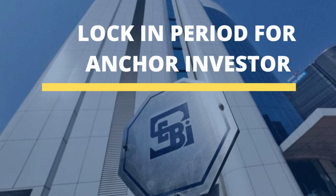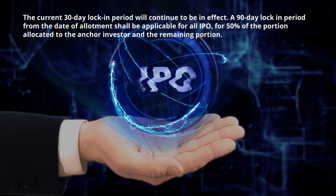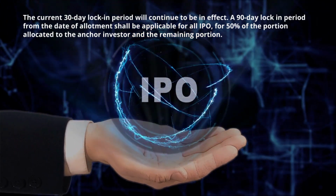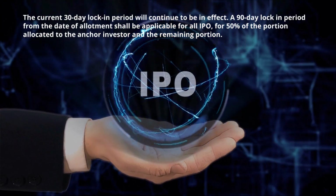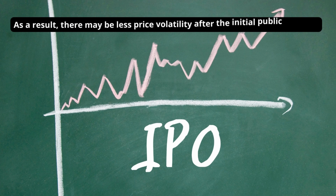Now let's talk about the lock-in period for anchor investors. The current 30-day lock-in period will continue to be in effect. A 90-day lock-in period from the date of allotment shall be applicable for all IPOs for 50% of the portion allocated to the anchor investor and the remaining portion. As a result, there may be less price volatility after the initial public offering.